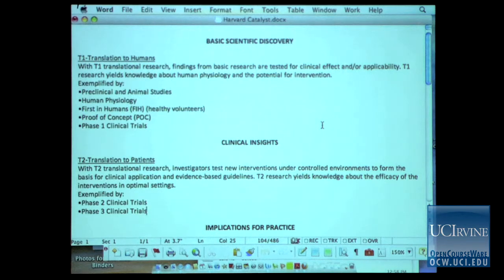T2 is what I think most of the time we hear about. It's when you take the research and see how it applies to individuals, translating it to patients. As mentioned before, T1 was translation to humans, and it might apply to basic science principles that apply to human physiology. T2, translating it to patients, is where they test new interventions, still in controlled environments. You'll see a lot of double-blind studies looking at the effects of potentially one drug versus another.